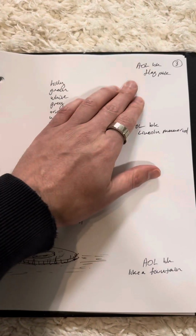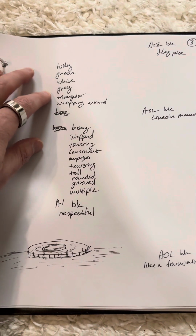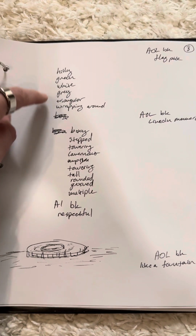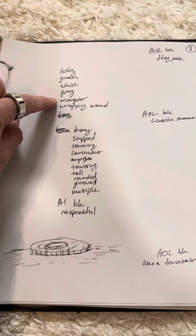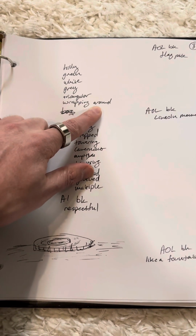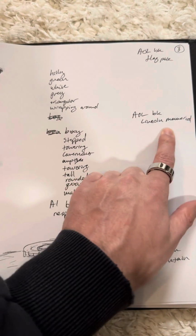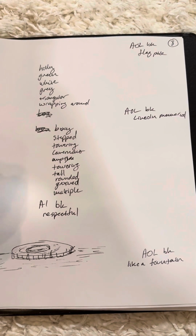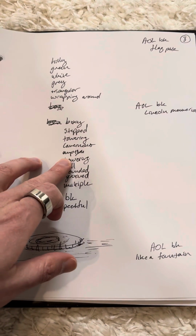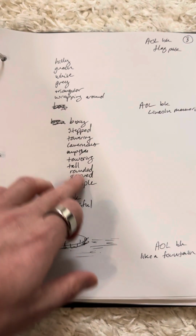Now another AOL came in next, basically like a flagpole, but I had the kind of hilly, green, white, gray, triangular, which I don't know if I'm supposed to put that in stage 3. I think that's something that comes later on, but I can't remember. Wrapping around, then I had an AOL, the Lincoln Memorial is what I got reminded of. Boxy, again, stepped, kind of towering, cavernous, empty, towering, tall, rounded, grooved. Again, there's multiple of whatever this is.